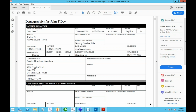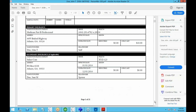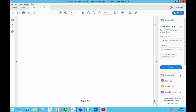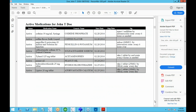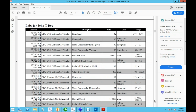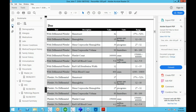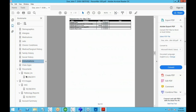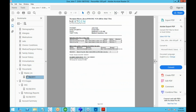So what's in these charts? The first page is a patient identification sheet. There's your module data from NextGen, so things like allergies, medications, labs. We also pull in documentation, ICS, and EHR. Now, if you are using these PDFs electronically, we give you a nice little feature of bookmarking where we've set each section into its own bookmark so that you can quickly jump between them and get to the information that you need.